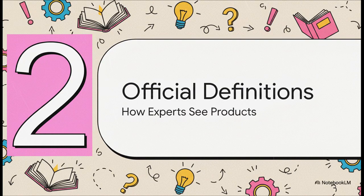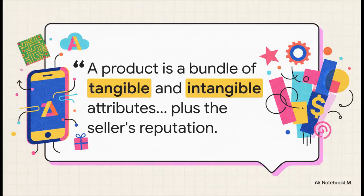Okay, section 2 is all about the official definitions. Now that we've got the general idea, let's look at how the experts put it into words. You're going to want to pay close attention here because these are the definitions that love to pop up on exams. Winnie Anderson gives us this fantastic definition. He calls a product a bundle of attributes. I love that. It's not just one item, it's a whole package deal.